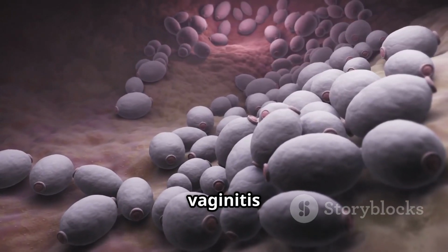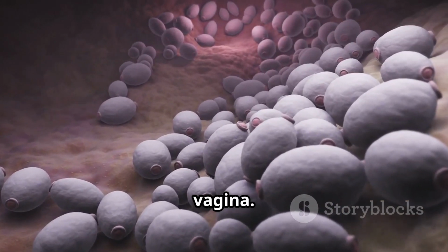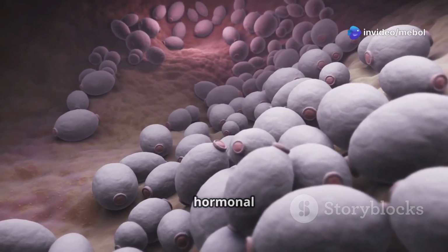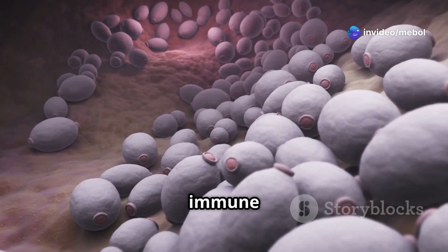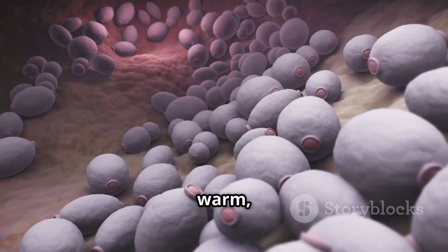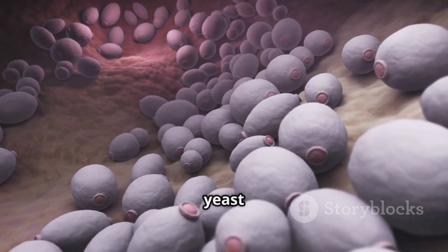This type of vaginitis happens when there's an imbalance in the vagina. Factors that can contribute to this imbalance include antibiotics, hormonal changes, and a weakened immune system. Wearing tight or non-breathable clothing can also create a warm, moist environment that encourages yeast growth.